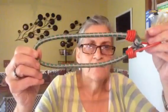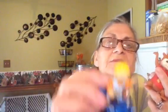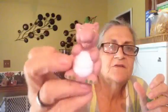A bungee cord for my husband, and these are sealed, but they're cleansing pads. So I got those. And Kaylin loves little small things to carry in her hands when she goes places. And there is a Bob the Builder. And here is, I guess that's Alvin, from Alvin and the Chipmunks. She loves dinosaurs, and there's a little dinosaur.